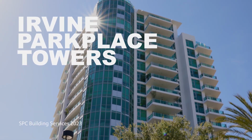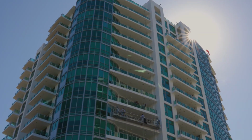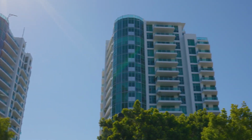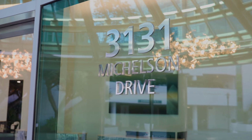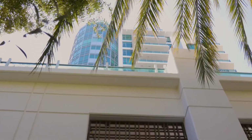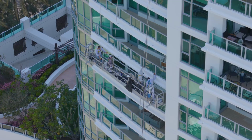SPC Building Services recently completed the exterior remodel and painting of the Irvine Park Place towers. However, the project was not without its challenges. There were equipment and rigging obstacles that the team had to navigate. These challenges affected the timeline, budget, and overall progress of the painting work, causing some delays.